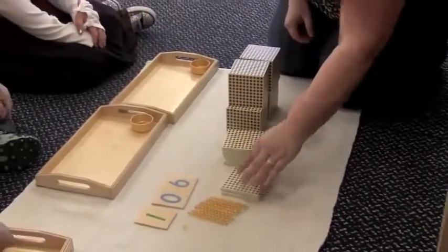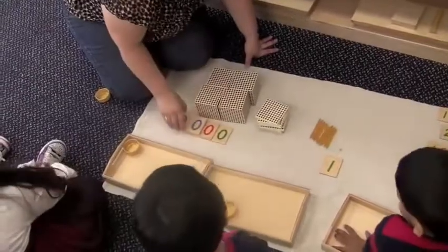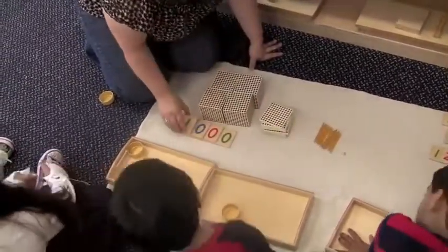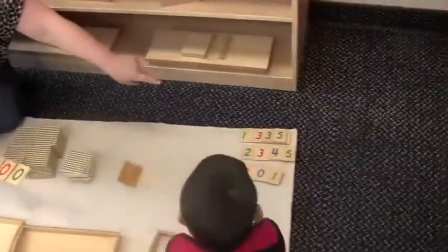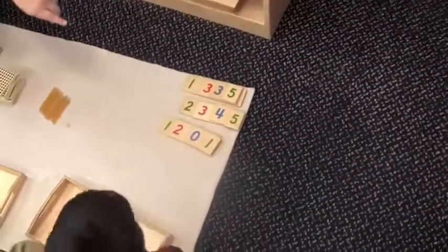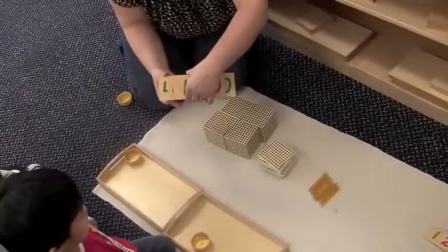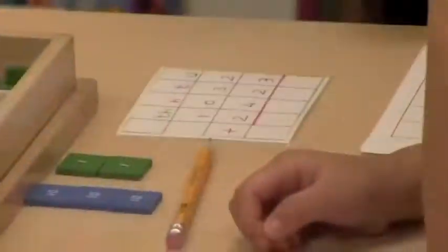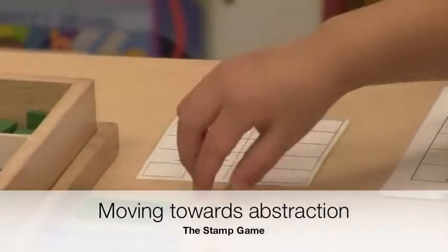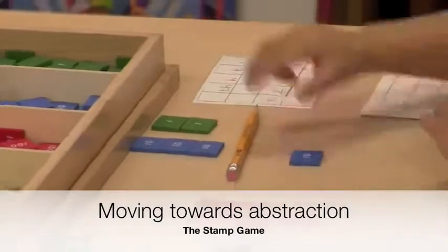It is also much more enjoyable for young children than paper and pencil seat work. They get to manipulate actual things, interact with each other, and move about the room as they do their math work. 2,345 plus 1,201, we came back with 4,891.